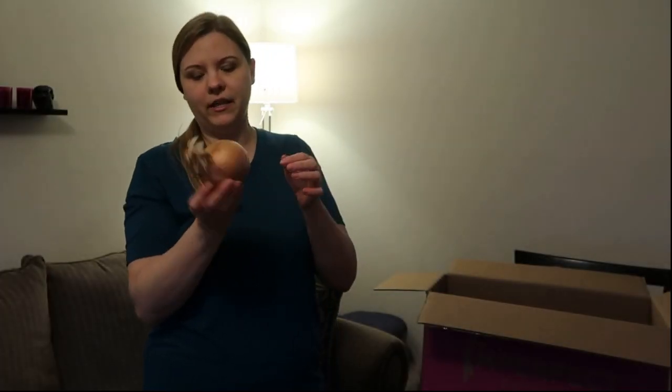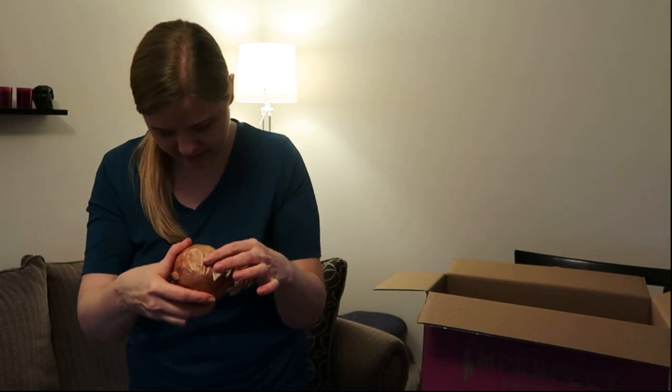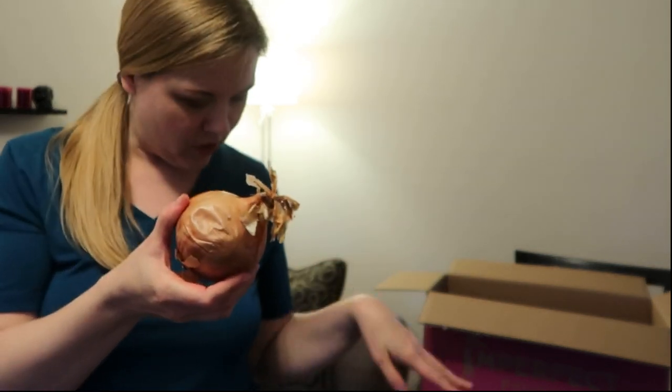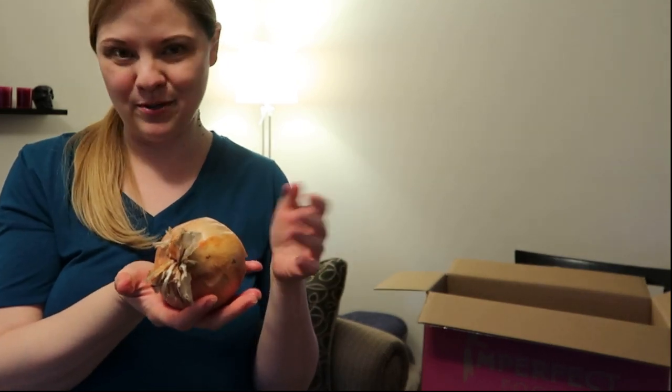Here's 1 yellow onion. It looks like maybe one side of it is a little mushy possibly. That's the only thing I could see, but it was also on the bottom of the box underneath all these wetter vegetables, so I think it's just sort of damp, so maybe I'll just let it dry off a little bit first.